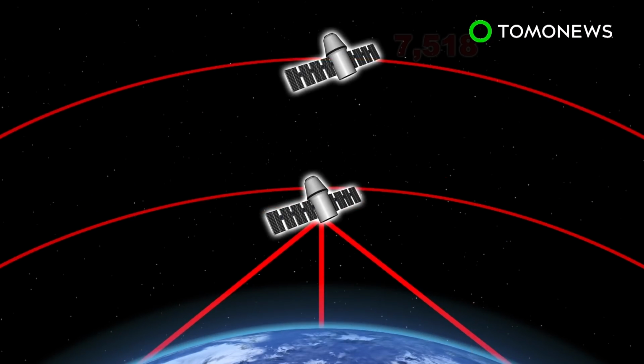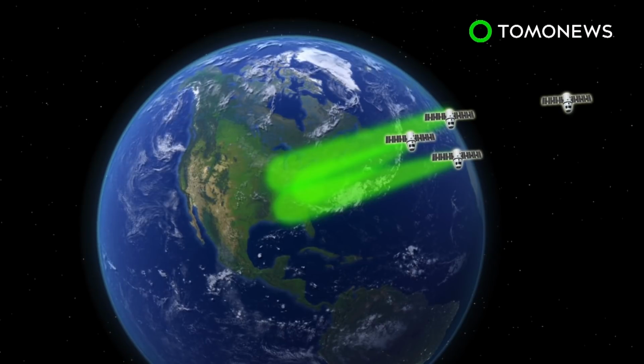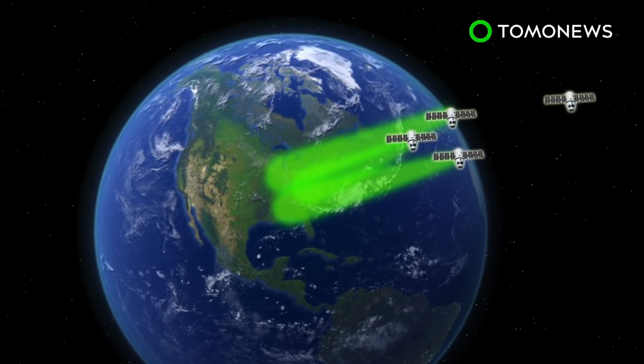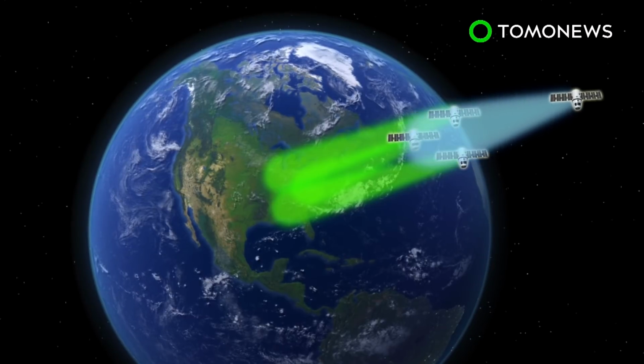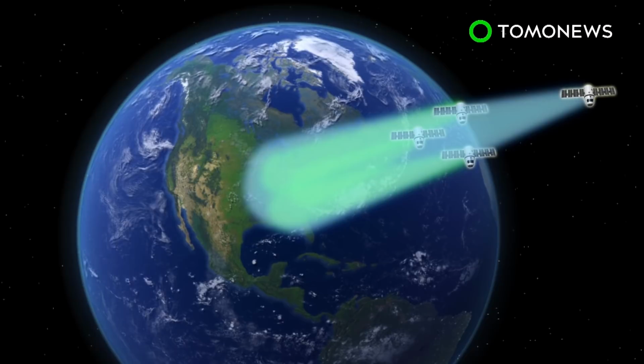The second, VLEO constellation, would include 7,518 satellites, orbiting about 335.9 kilometers above the Earth. Each satellite can provide service of up to 51.09 degrees from bore sight. The satellites in the Leo constellation can cover approximately 4.5 million square kilometers, while those in the VLEO constellation can cover less than 1/10 of that area.